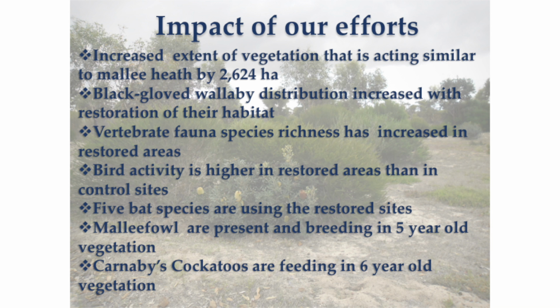The impact of our efforts, and this is something that we're very keen to communicate, and we've done a lot of monitoring work on this. And I'm not going to show any graphs or anything on this, but all the data's there if anyone's interested. So I'm not going to read all that out, but basically we have increased the extent of vegetation out there, obviously, because we've been doing restoration. And I'll say it is acting similar to Mallee Heath. It doesn't look like it, but it's acting in a similar way.